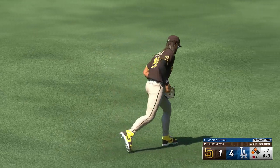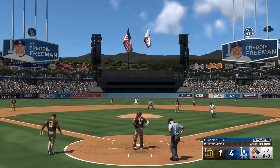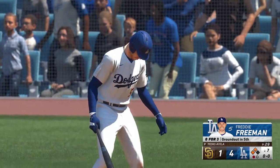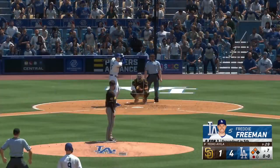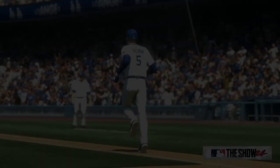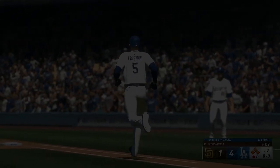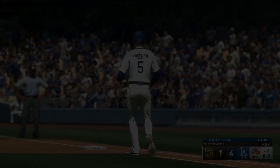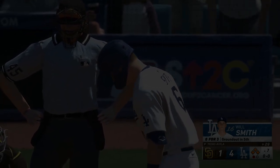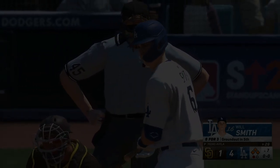Now batting, first baseman, Freddie Freeman. At the plate, Freddie Freeman. I wouldn't expect many pitches up in the zone here. Calling for the intentional walk, and that loads up the bases. And the force play is now in order. Next up, the Dodgers catcher, Will Smith, 0 for 3 with two strikeouts and a ground out.